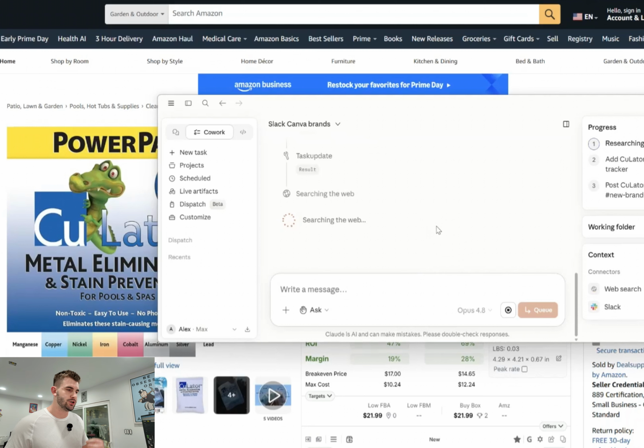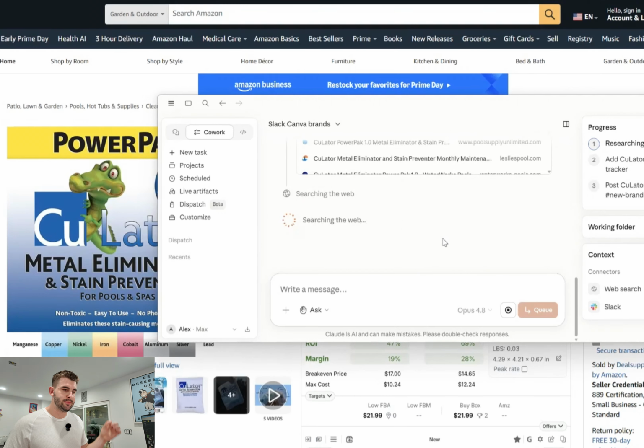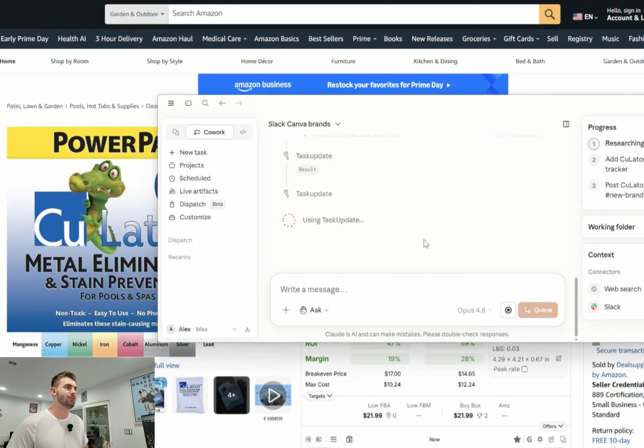And now it's doing a web search, it's doing all that stuff Cowork does, which is awesome. So right now it's running the information, running the contact information. How am I going to reach out to this company? How am I going to open up a direct account with them? And how am I going to track it and assign this to a virtual assistant who's going to do the initial outreach?